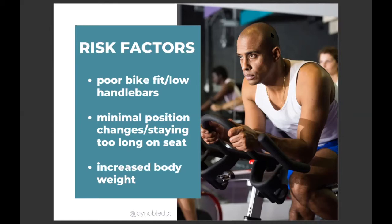Last thing is increased body weight. Take this with a grain of salt, really. I'm not a big person to harp on anyone about body weight, and especially if you're working on a weight loss program with your bike, you're kind of like, well, I'm damned if I do, damned if I don't. I am working out to help lose the weight, to get healthier, to have a better cardiovascular system or whatever it may be. But just keep in mind that that is one of the risk factors, but it's definitely lower on the list of problems.